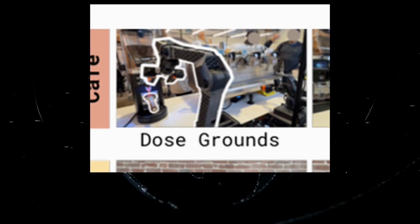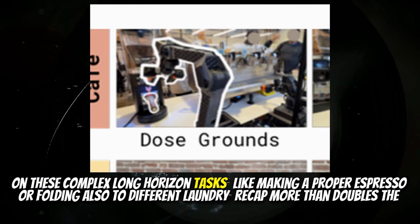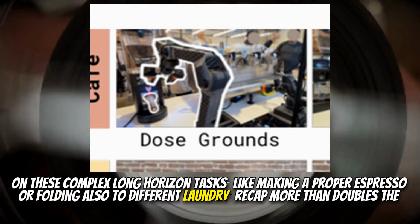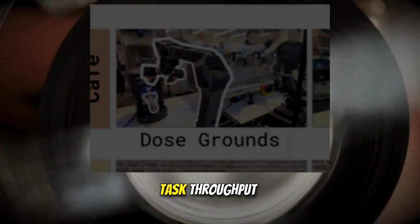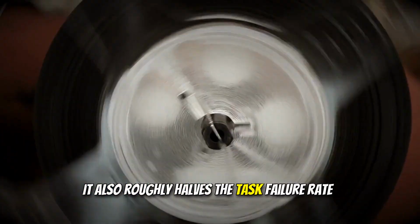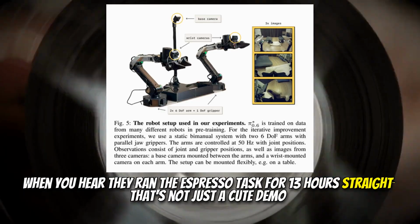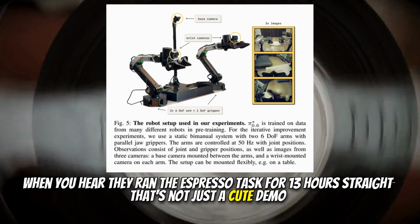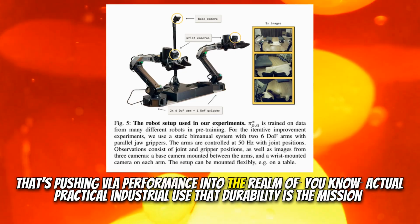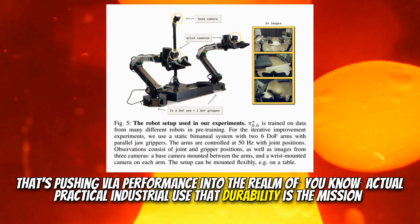And the results, I mean, they really are impressive. Oh, absolutely. On these complex, long-horizon tasks, like making a proper espresso or folding all sorts of different laundry, RECAP more than doubles the task throughput, so the robot gets faster and more reliable. It also roughly halves the task failure rate. When you hear they ran the espresso task for 13 hours straight, that's not just a cute demo. No, that's the goal right there. That's pushing VLA performance into the realm of actual practical industrial use. That durability is the mission.